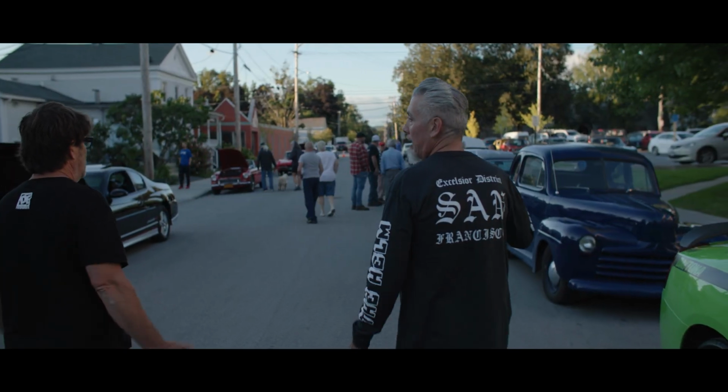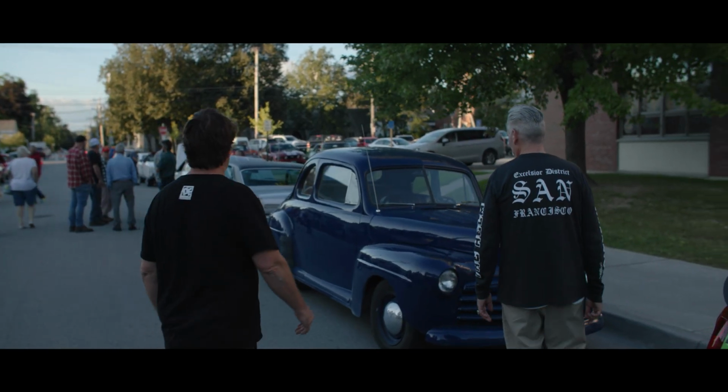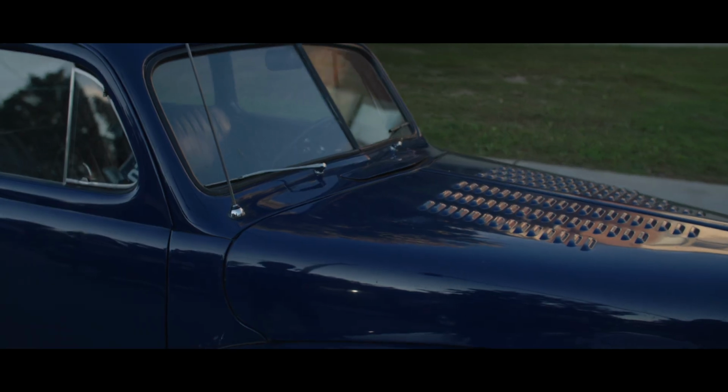But look at Old Blue out in its natural habitat. That car, I don't care what the weather is. Bruce isn't joking. He drives this thing around. He's going to the grocery store in it. I got nothing but respect. Yeah.